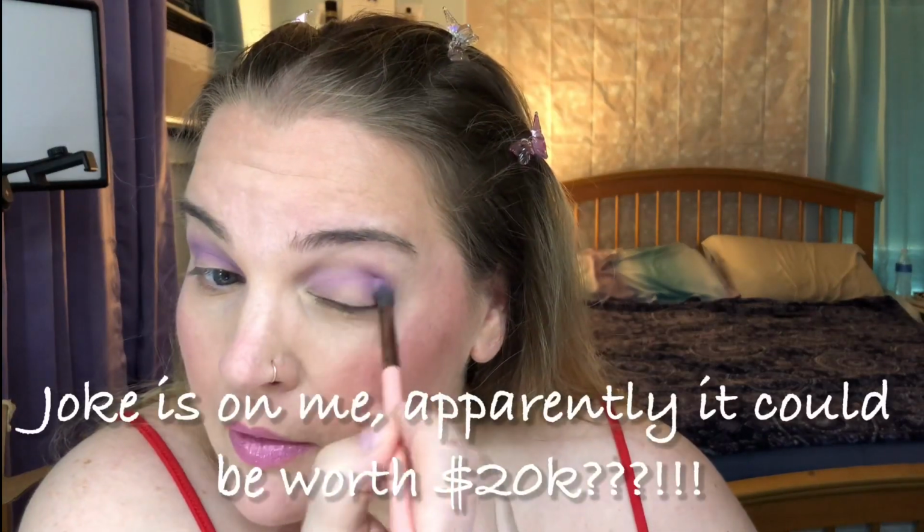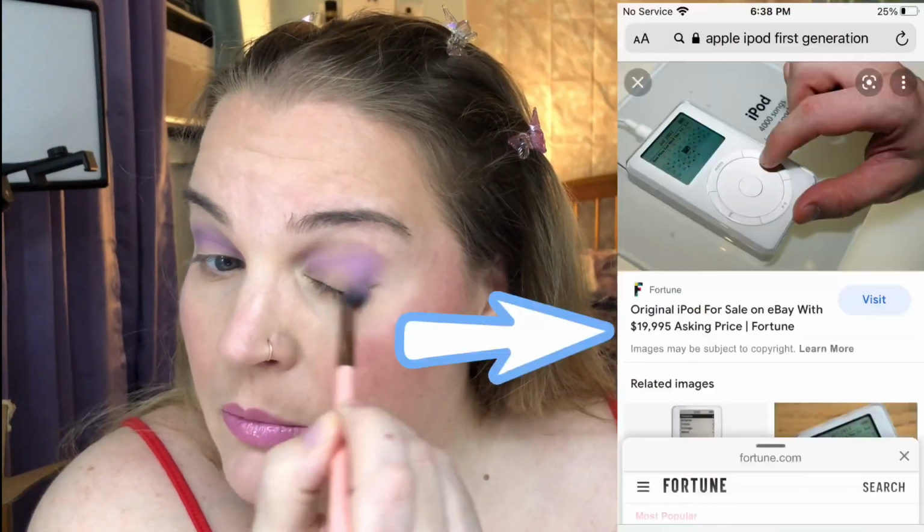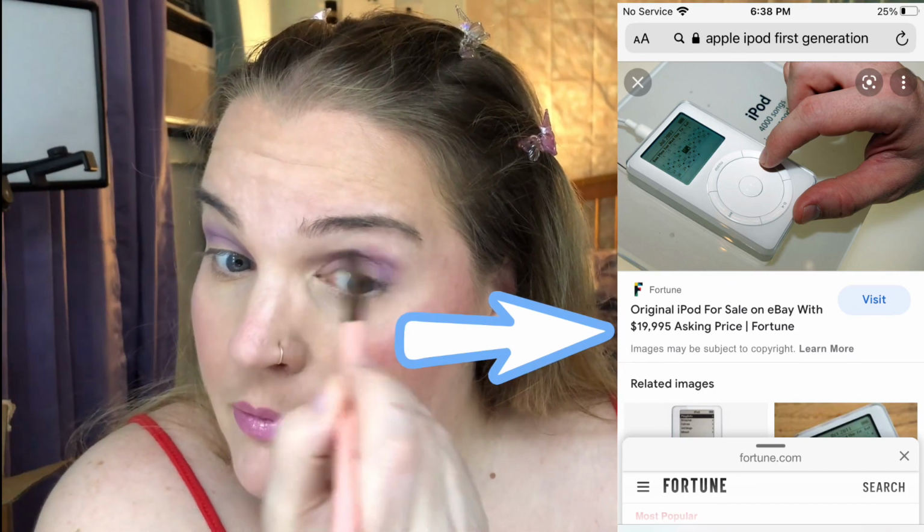But then the next year they came out with one that held more songs and was smaller and lighter weight, so joke was on them. They can have my old decrepit iPod. I don't even think I had songs on it yet, because it was such a new technology. I mean, it was a flex for sure, but I also had my son at that point, and he was just a little baby, and I wasn't really going around trying to act cool. It was definitely after high school that happened.